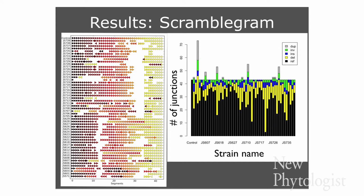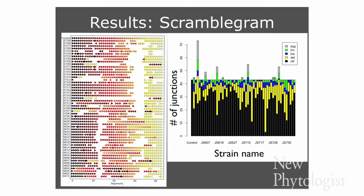So there are also big inversions. So here's a big inversion involving like a quarter to a third of the chromosome arm. And if there are only a couple changes, like 1 or 2 changes, you can look at it by eye and say what happened. But once there are more than 2 or 3 changes, it's hard to figure out what exactly happened, even the smallest number of changes you need to get from the reference chromosome to one of these rearranged chromosomes.